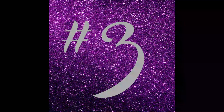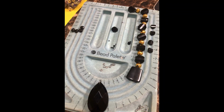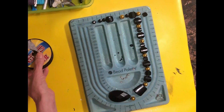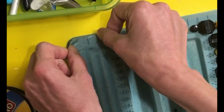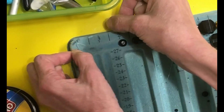And now we'll be working on our beaded tassel garland. This is another super simple project that you could probably make with stuff that you already have in your craft stash. I've had these beads for quite a while. In fact, I got them off of jewelry that I bought at the dollar store. And I'm just going to string them together with some fishing line. I use the corner of my jewelry board to hold the fishing line in place while I string my beads.